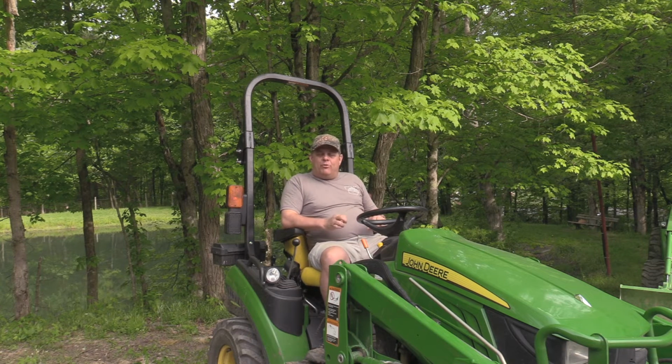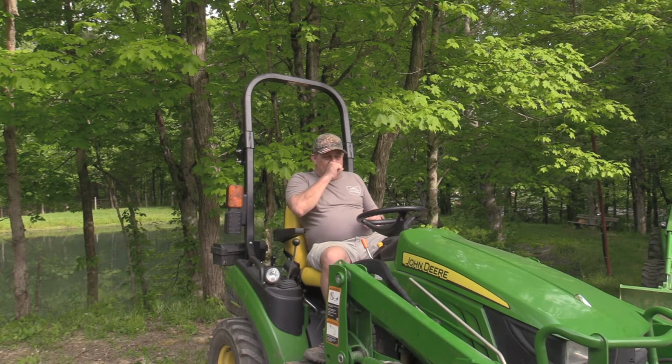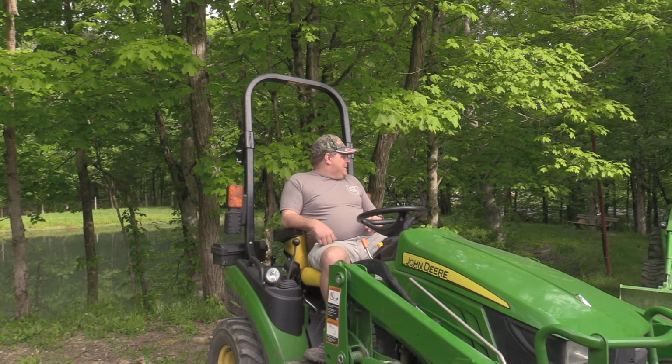For my 1025, for my 4052R, I gave them a dollar figure. I said, I think the tractor and the attachments to go with it are worth this much. It's about $35,000 that I put on it as value. So I am insured for pretty much anything that happens.